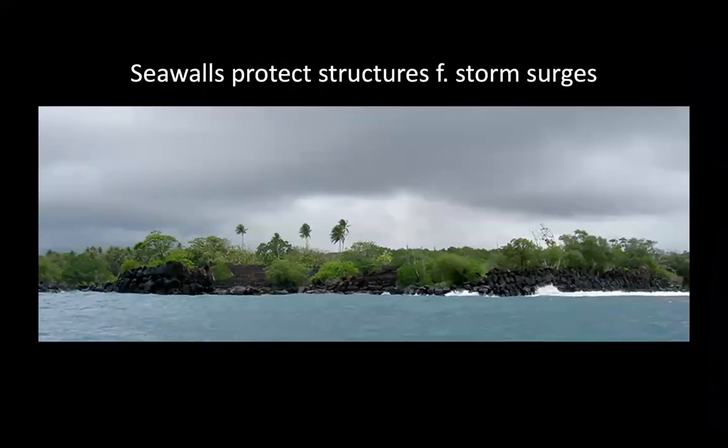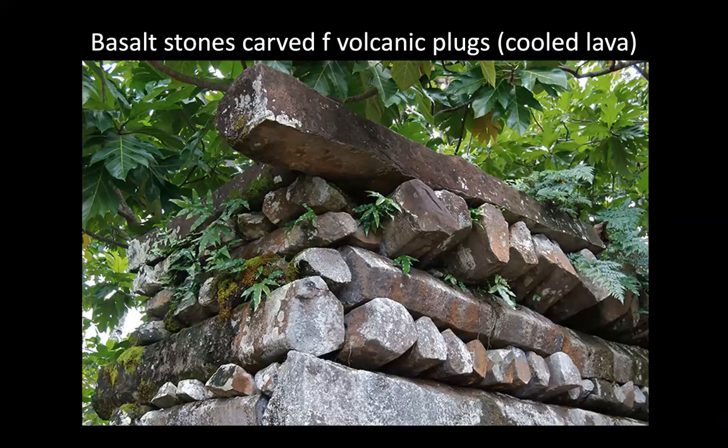They also built seawalls to protect the structures from storm surges, which is why a lot of these structures are still here today. And then they got these stones, they carved them from volcanic plugs, which I had to look up what that was, and it's a type of cooled lava.